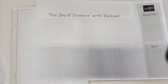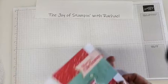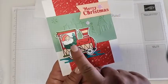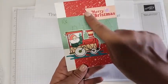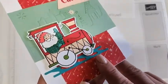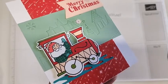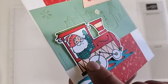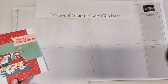And then we have this one made by Linda Day. Again, that same stamp set. So we have the cute little Santa. She has this embossed town behind her, the Merry Christmas, that designer series paper. And I want to say she has actually colored this one herself. And I love how she made the little Santa shirt plaid looking though. Well done.